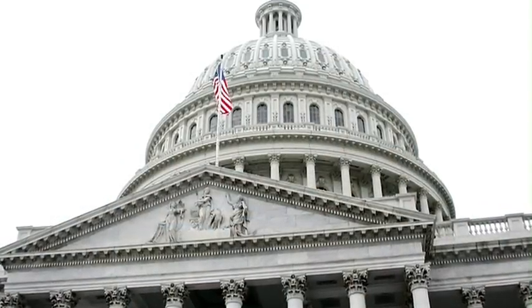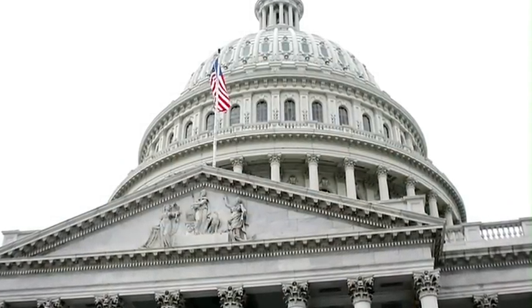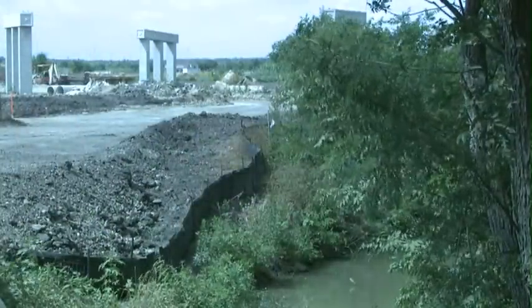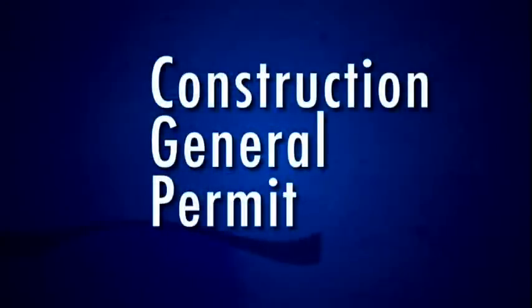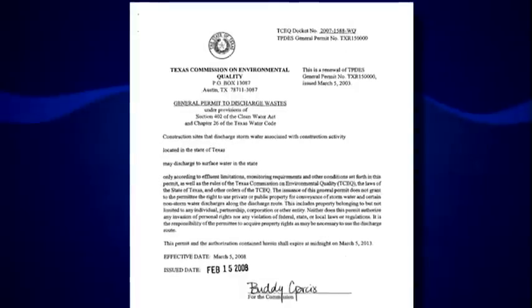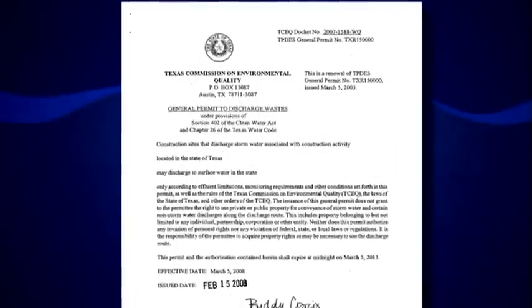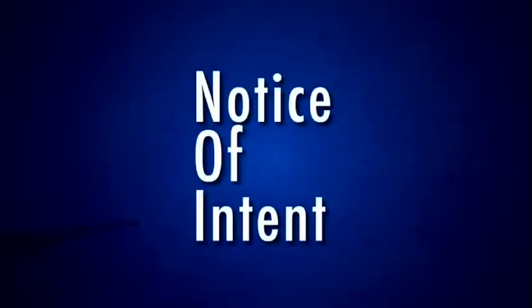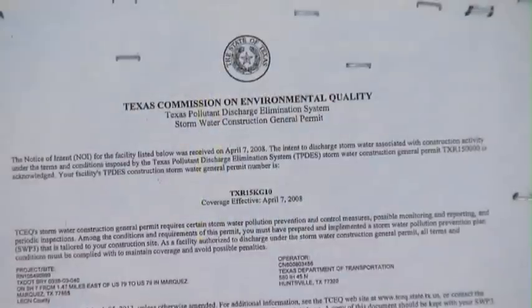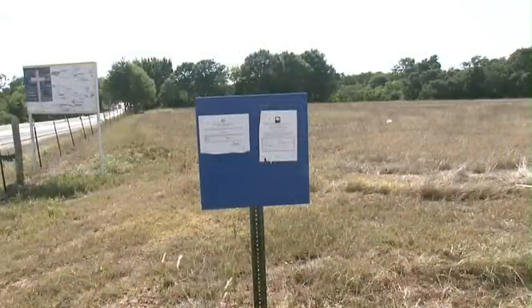Years ago, Congress recognized that virtually every construction project can cause water quality problems, and so they provided a general permit for construction activities called the Construction General Permit, or CGP. In essence, the CGP says that it's okay for a project to discharge small amounts of sediment provided that certain things are done to minimize the amount of the discharge. The CGP may include filing of a Notice of Intent, or NOI, with the TCEQ. A copy of the NOI also has to be posted at the construction site.